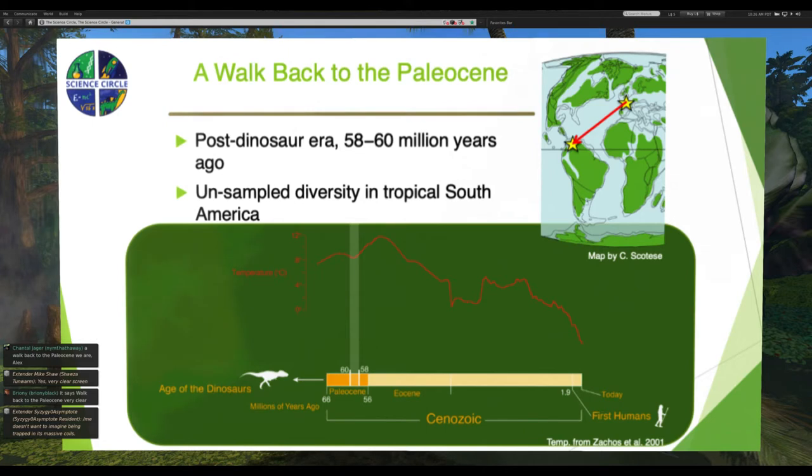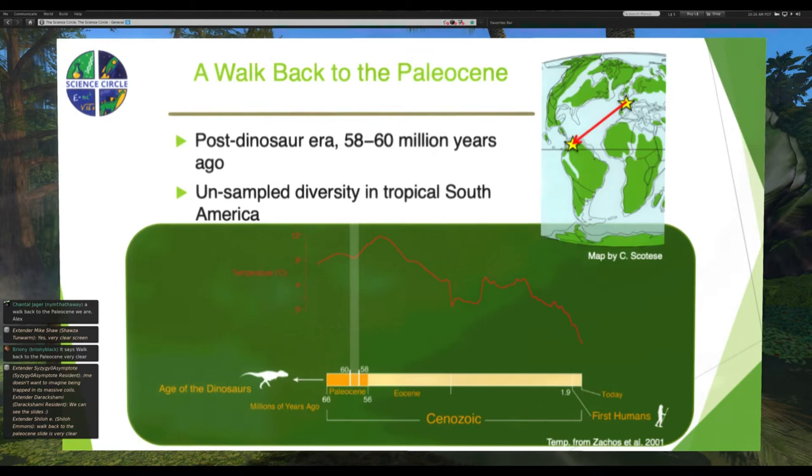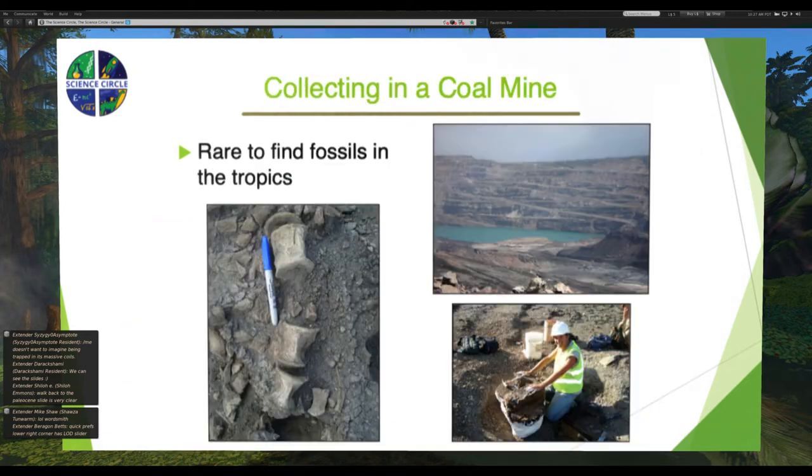So we're going to walk back to this time here. We're about 60 million years ago, and this is part of Northern South America that was really unknown to science until we were able to get into the Cerrejón coal mine. This is a time when temperatures were much higher than they are today, even with the projected changes that we're looking at in the near future.